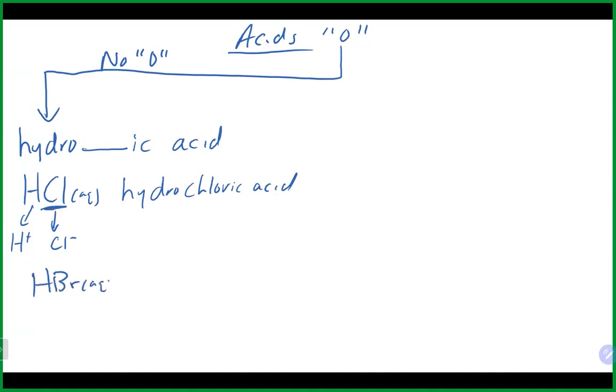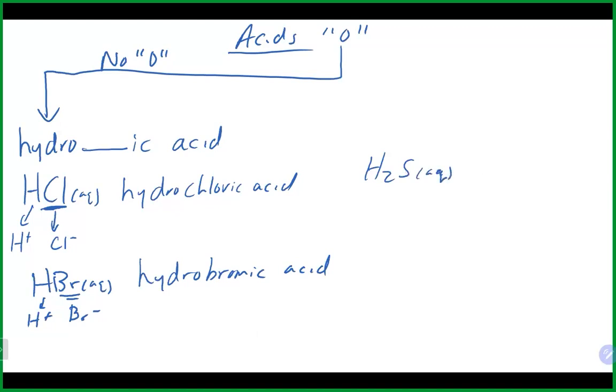HBr then should be bromic acid. Again, Br minus, H plus, yeah. How about H2S? That's an acid here. That should be what? Hydrosulfur, right? So hydrosulfuric acid, yeah. There are two hydrogens here because sulfur is a -2, and we would need two of those hydrogens to balance out the charge.